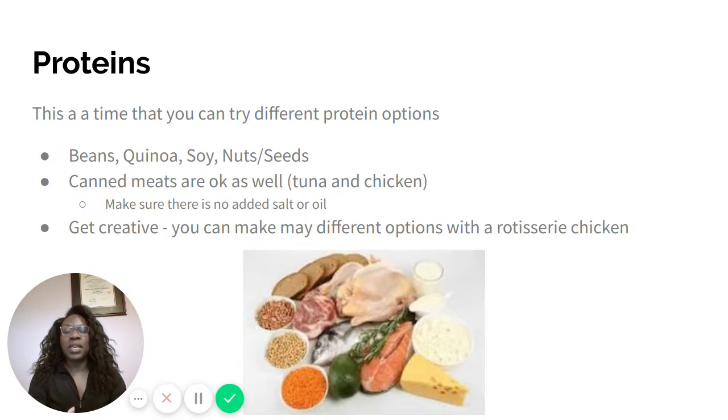So beans, quinoa, soy, nuts, and seeds are all different protein options that you can try. Canned meats are okay as well. I'm really just talking about the tuna and the chicken. If you get a canned beef or pork, and I'm not talking about Spam, Spam is not part of this conversation.